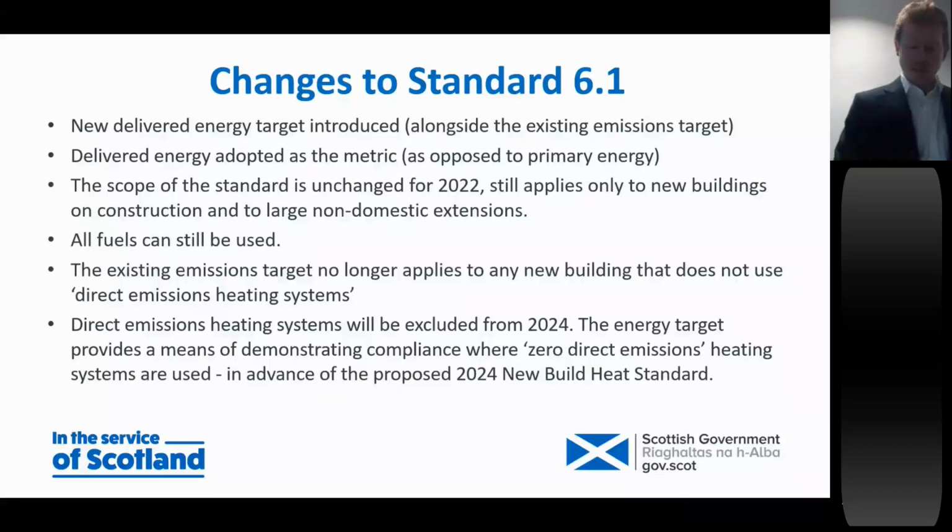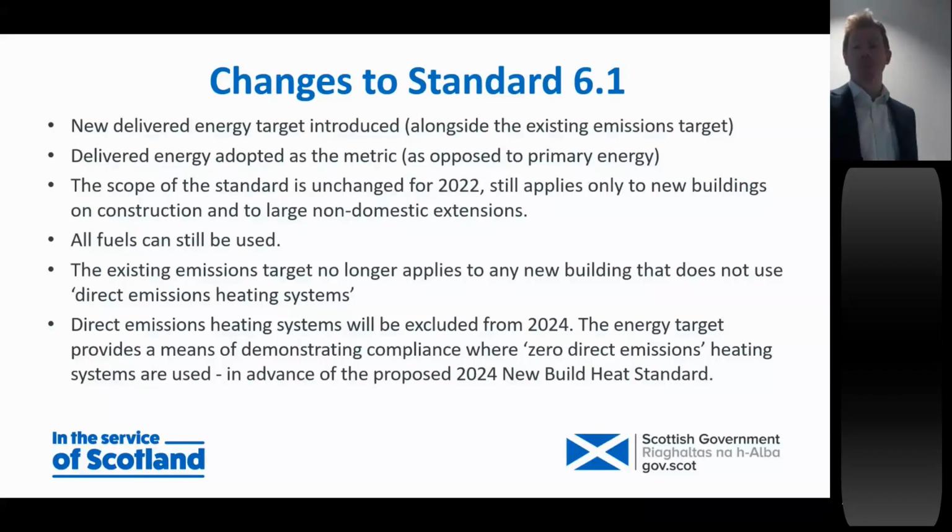So just moving through into some of the standards themselves. I'll start from 6.1 through to 6.8, I think. I can't remember how far I go in this. But one of the major changes for the standards this time around is the introduction of a new delivered energy target. So that goes alongside the existing emissions targets. The emissions target is still retained, but a new delivered energy target is introduced. And I've put on the second line here that it's delivered energy, not primary energy. And again, I'll touch on a few examples of where that comes into practice a bit further on.